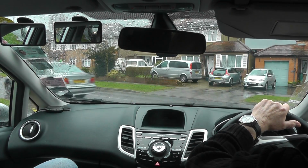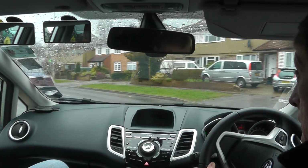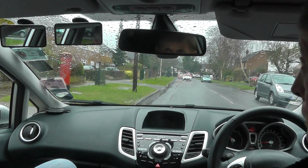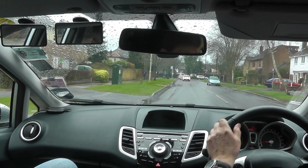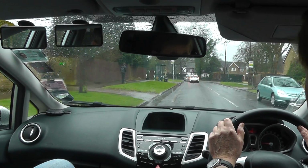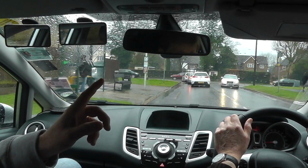Now we're going to be going into a new road here, Tony. So what mirrors are you going to be checking as soon as we get into this new road? Middle and right. Why are we checking those mirrors? Distance and speed, and see if anybody's overtaken me, innit? Good. And then what would happen if someone was overtaking us? Let them go. Good. And we're going to turn left. So middle mirror, Tony.